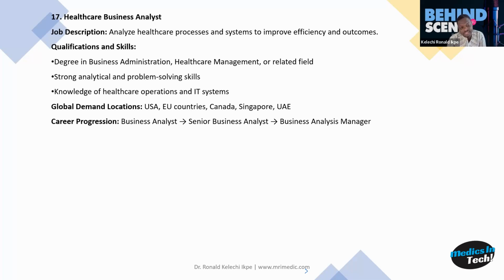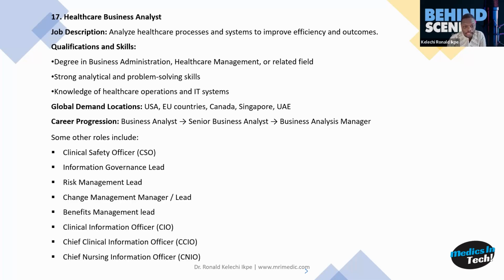So I would say this is also in high demand. Then some other roles you want to also look at, because at the beginning I said this list is not exhaustive. So it depends on where you are going to. Are you going private or are you going public? So it depends on where you're going. So the demand actually differs.